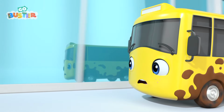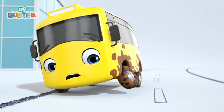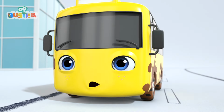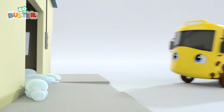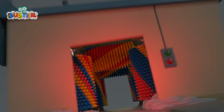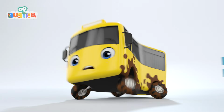Buster, can you see yourself reflected in the glass? Now do you see that you're covered in mud and you really need to get clean fast? Yes, it's time to wash the grime. Car wash will make Buster shine. Off to the car wash Buster goes for a wash and a polish and a shine. But the car wash looks so scary and loud, Buster is so scared.